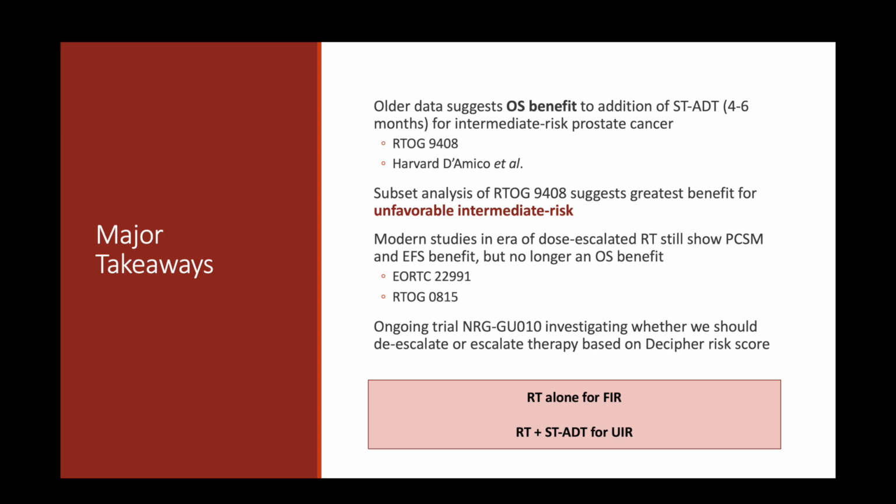So once again, just to summarize our discussion thus far of short-term androgen deprivation for patients with unfavorable intermediate risk prostate cancer. We first talked about some of these older trials like RTOG 9408 and the Harvard study by D'Amico et al. That actually suggested there was an overall survival benefit to the addition of short-term ADT for 4 to 6 months for patients with intermediate risk prostate cancer. Remember, these trials were done prior to the dose escalation era, so patients were still receiving 70 gray or less with conventionally fractionated radiation, but they showed a significant benefit for survival to the addition of short-term androgen deprivation. A subset analysis of RTOG 9408 actually suggested the greatest benefit for patients with unfavorable intermediate risk and not so much for the favorable intermediate risk patients.